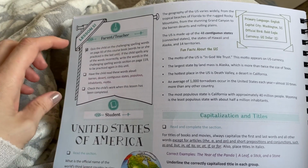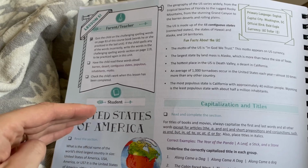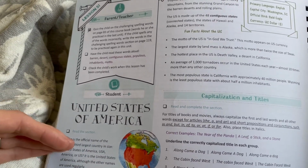As you can see here, this is the parent-teacher part of the lesson, and then this is the only part of it I will be doing, and then this is where she learns. So it lays it out really well.